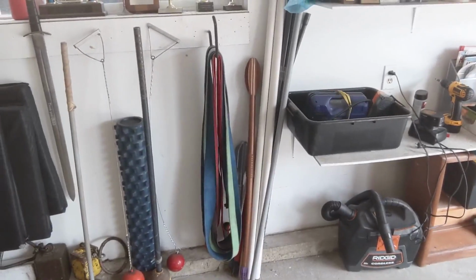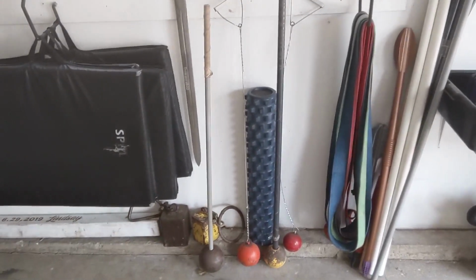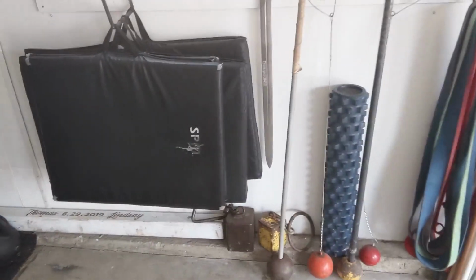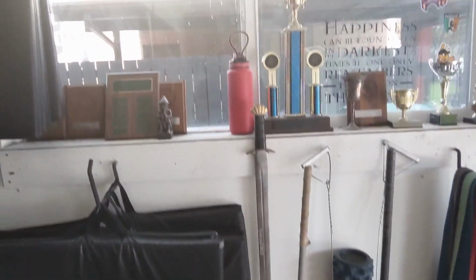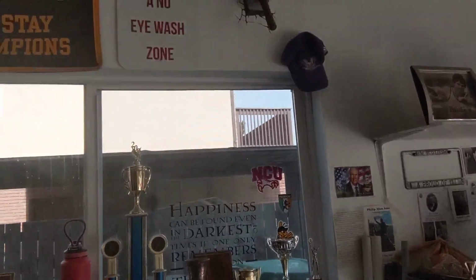Those are turbo javelins, resistance bands. Every kind of hammer you can think of, from the Highland Games to the Olympic Games. The 56-pound weight and the 28-pound weight. A nice little sword there for a presentation, some various awards and things.